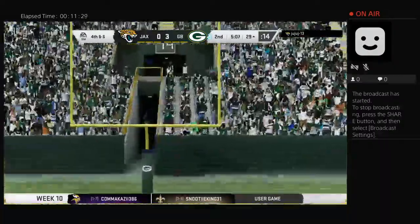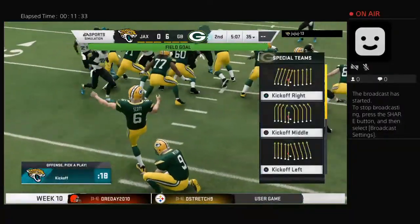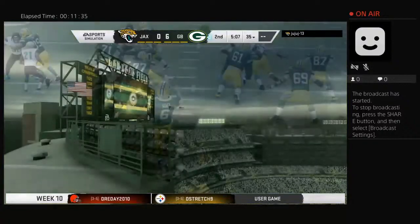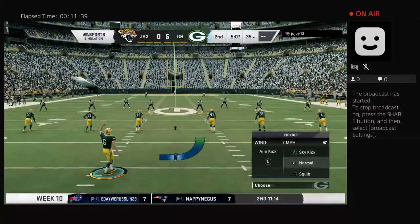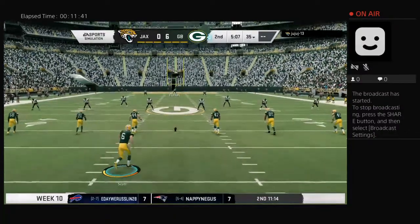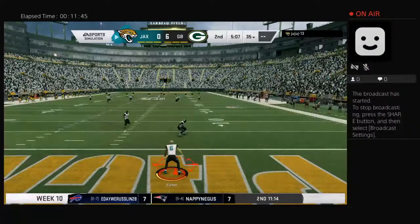And his kick is right there. It's good. And that will double their lead as it's up to 6. So scores on their first 2 possessions, but 6-0, so field goals probably not what they were hoping for. Yeah, you're exactly right about that.